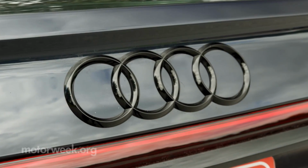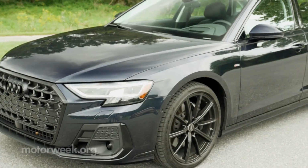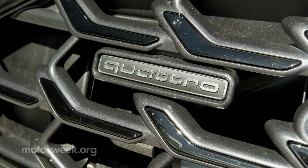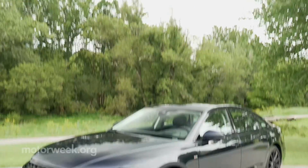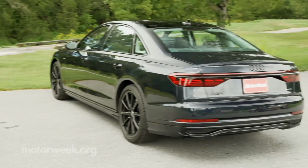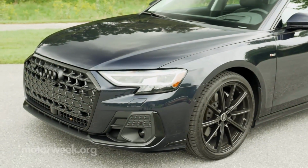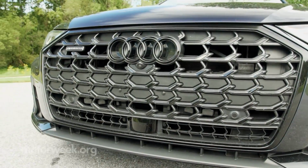You can take that black theme even further with a black optic package, which applies the darkness to the side mirrors, badges, and logos, as well as adds unique 21-inch wheels. Never among the flashiest in the segment, the blackout treatment makes the unassuming A8 even more of a sleeper. Careful observers will notice for '22, Audi's signature single-frame grille has gotten a bit wider.